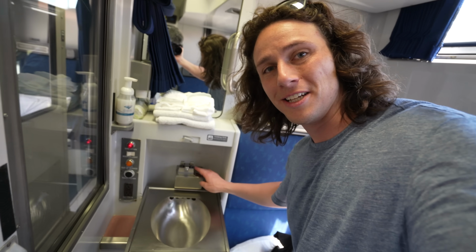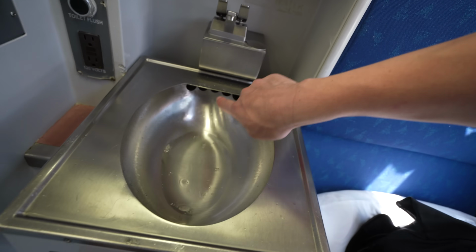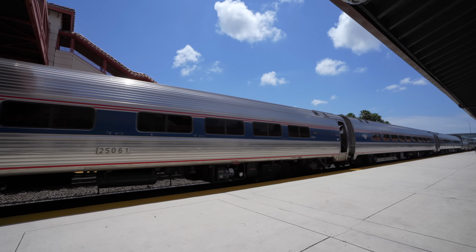Ah, it's a folding sink, so when you use it, there's no drain at the bottom. The drain is back there, so when you tilt it, all the water goes down the back. Pretty clever. Oh, perfect storage spot there. Bunk looks thin, but cozy. All right, here we go.